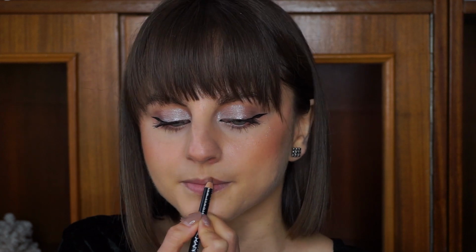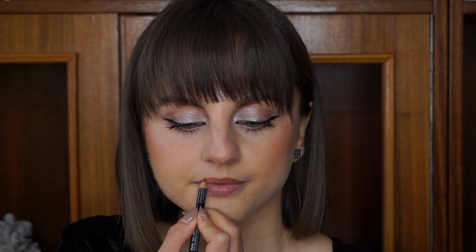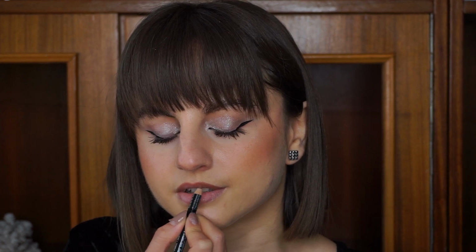For my lips, I'm going to go for my NYX lip pencil in the shade Nude Truffle. I did say that when I get at home, I will probably use other pencils as well. Well, apparently I'm not because I really love the shade. It's a really beautiful nude shade and I feel like kind of resembles what she has going on the lips. I did a little bit of overlining in the center of the lip.